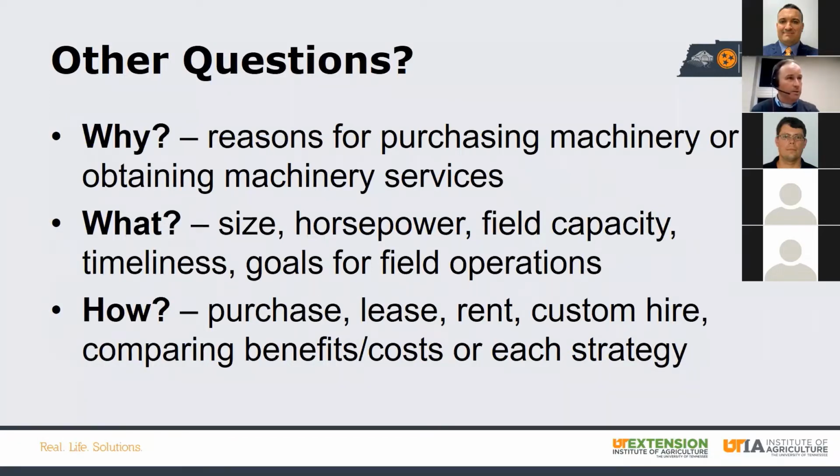Why do I want to purchase machinery? Maybe I should be trying to obtain machinery services, and there's a difference, right? If we're thinking about custom hire, there's a difference.